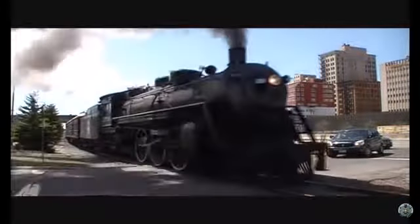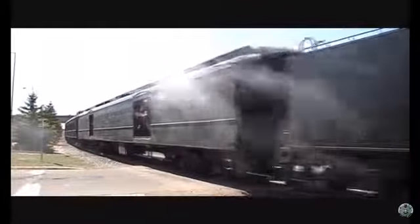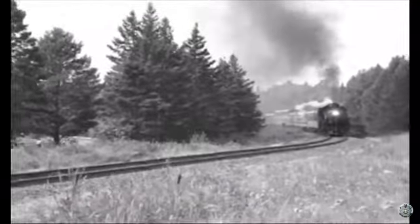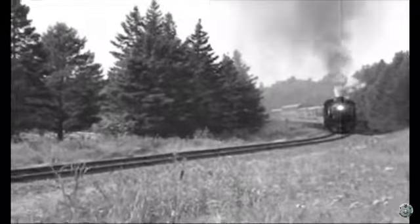Unfortunately, Soo Line 2719's FRA-mandated 15-year boiler certificate expired on July 14th, 2013. Fortunately, her boiler time was extended so that she could operate until the late summer of 2013, hauling many excursions until then. She pulled her final excursion on September 14th, 2013.